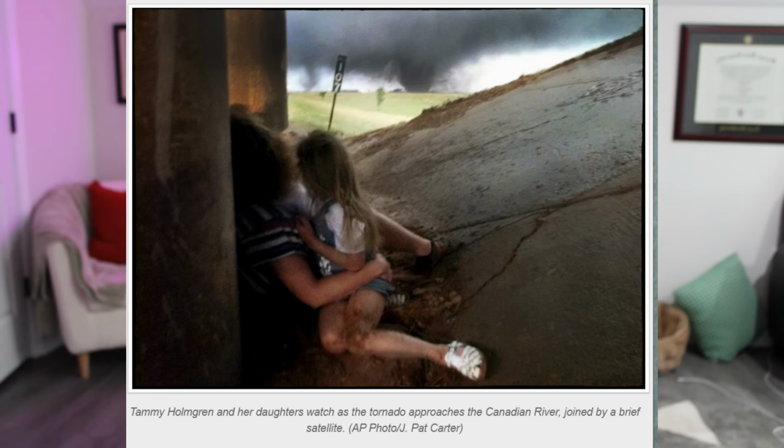There's also a really famous picture from this event of an overpass from some survivors. A man named Pat Carter, who was an Associated Press photographer at the time, and a woman, Tammy Holmgren, and her two daughters were sheltering under the overpass when the tornado is approaching and barely misses them by 250 yards. Pat is able to capture an incredible image, and they were extremely lucky to have not been hit directly on.